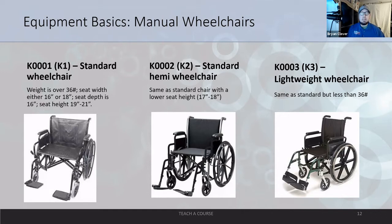They're going to come in basic standard sizes. You're going to get 16 by 16, 18 by 16, 18 by 18, somewhere in there. Seat heights may vary a little bit, but for the most part, it's just a basic chair. K2s, same thing, just they're a Hemi, so they sit lower so that a person can foot propel. K3s are going to be lightweight, so they're going to be lighter than your K1s, but still not adjustable. You've got adjustable foot plates and armrests and that kind of stuff, but your axle isn't going to move, none of that stuff. Again, totally temporary.